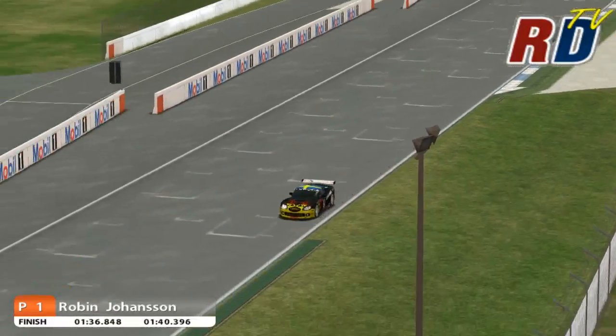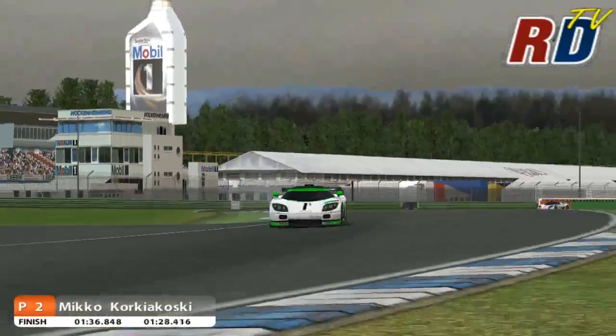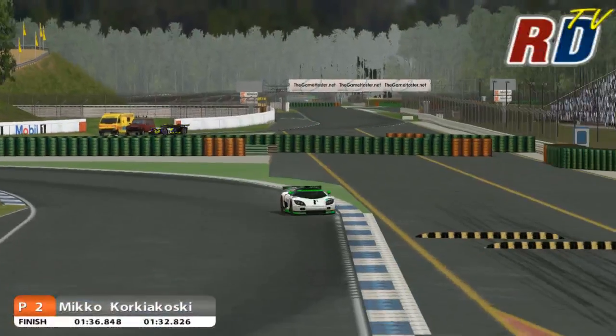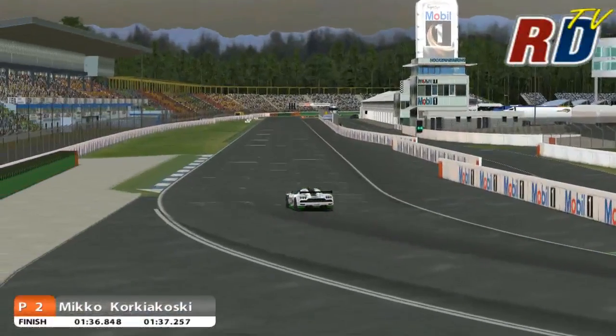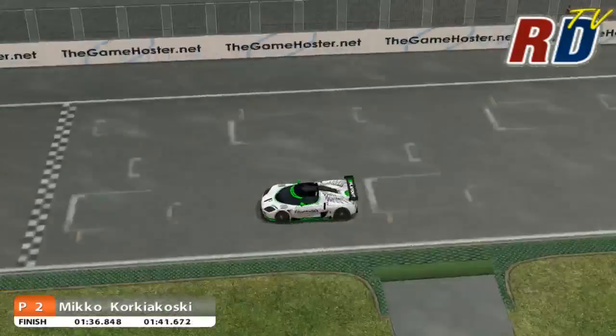I don't see anyone really getting a chance here to attack him, with Mikko something like 13 to 12 seconds off at this point. And with only 15 minutes to go, it looks as if Gubblubben are in for a win here. And Korkiakoski, we're following him.